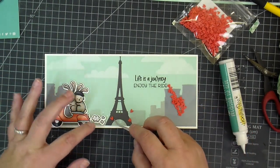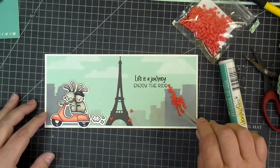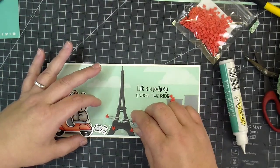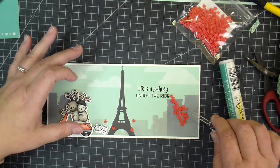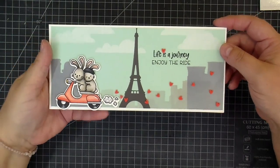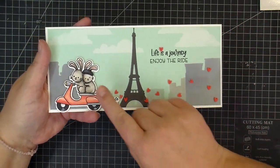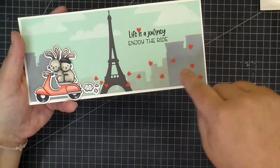So these are just kind of a reddish coral heart, and I thought that looked really cute with the little bunnies and the scooter. So I added just little dabs of our Honeybee Stamps Precision Tip Glue, and you can see those hearts are just spilling out as the little bunnies zoom by. I even added a little heart to the dot over the eye.